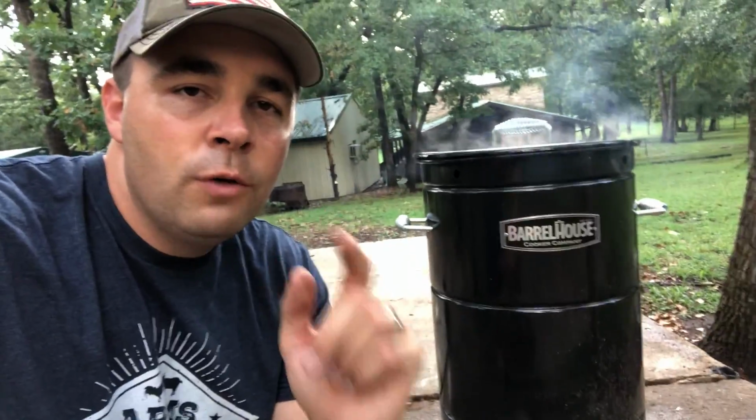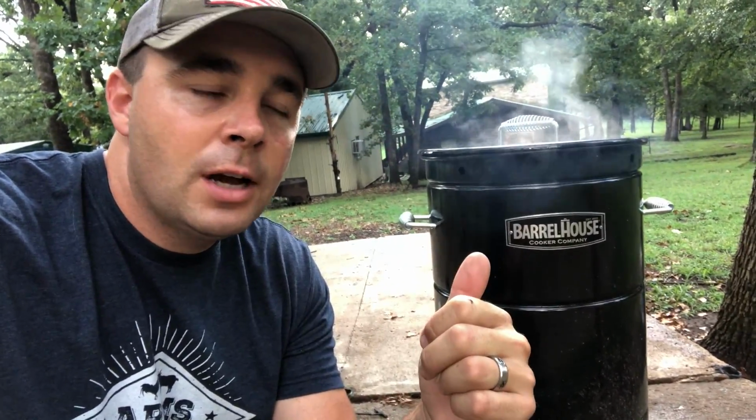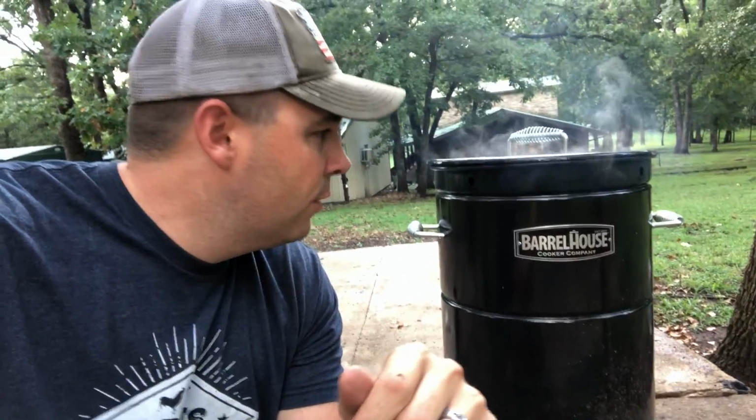I just don't want to overcook it, because the last time when we cooked those copperheads, cooked them right over the coals and might have got them a little overdone. So let this thing get heated up and we're going to throw that rattlesnake on the grill.